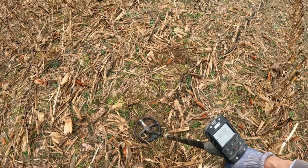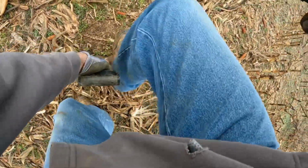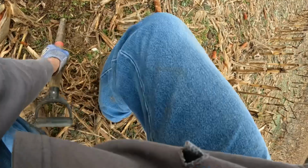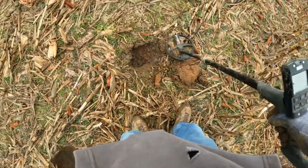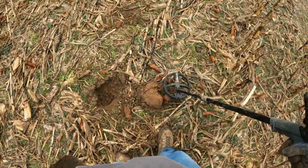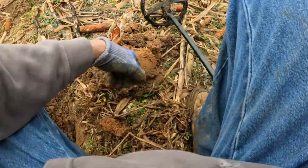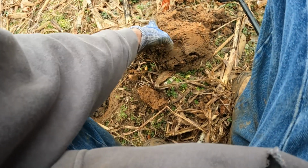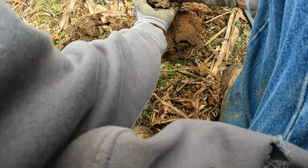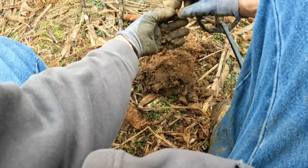All right, I got one of those good 60 signals right here. A while ago it was a button, and I mean when I had a 60 number on there, it was a button, but this may not be. Ooh, whatever it is in here. Right here. There it is.